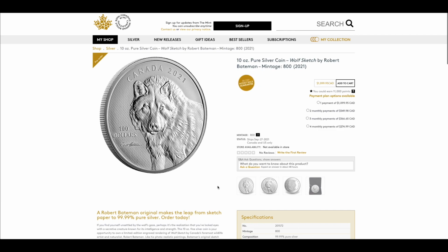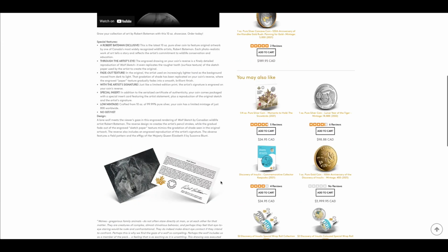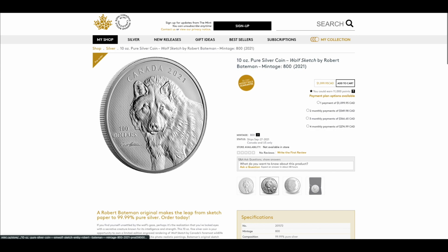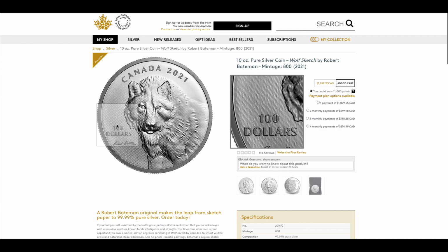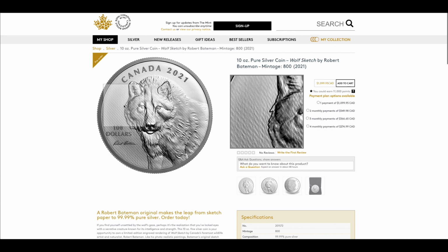Before we look at the coin and all its design, I want to go down to the bottom of the page. We see a COA, Certificate of Authenticity, that has a brief description of the artwork, and we see Bateman's signature on the card itself. On the flip side of that, we see a reproduction of that sketch. So take a closer look at this sketch, and then let's move up to the coin itself. I think it transposes really well onto the surface of the coin. Notice the surface definitely has a bit of a rough, sketch-paper-like texture. I think that's a very nice touch.